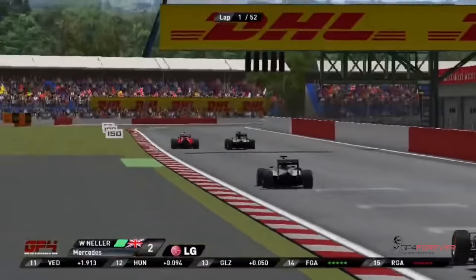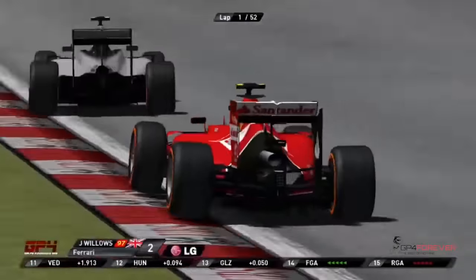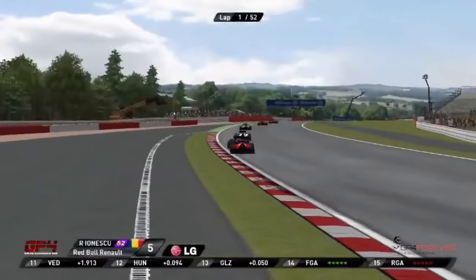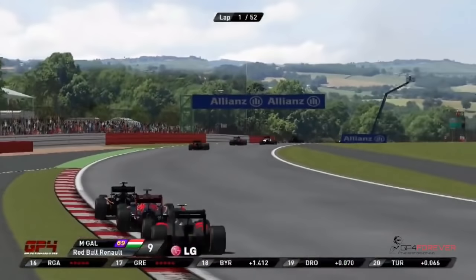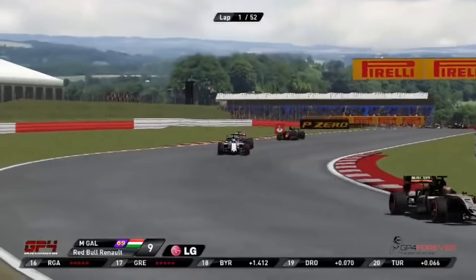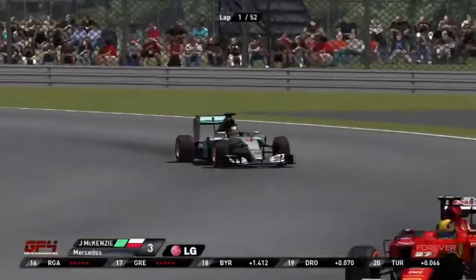There's been no collision so far, although Neller's trying to make a move around Joseph Willers, and he does make the move on the first lap, and he takes the lead of the British Grand Prix. What a start for Neller. That's exactly what he wanted. He needs a win. He's yet to win so far this season for Mercedes, and with Florian Volker consistently winning and getting points over his rivals, he needs this badly.